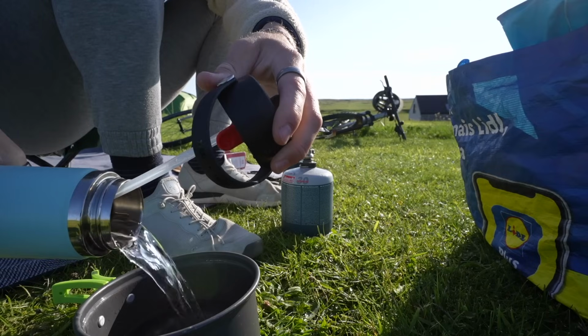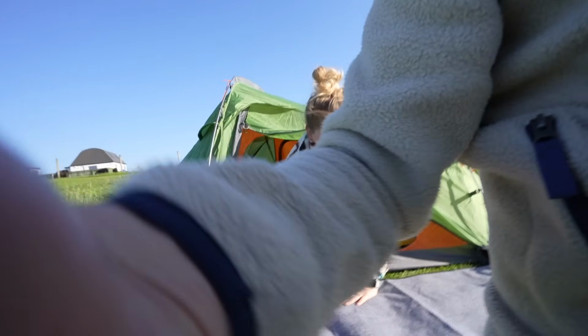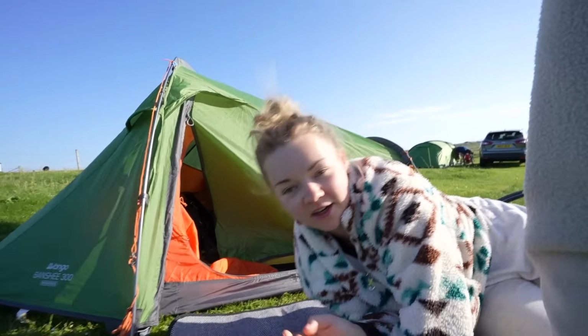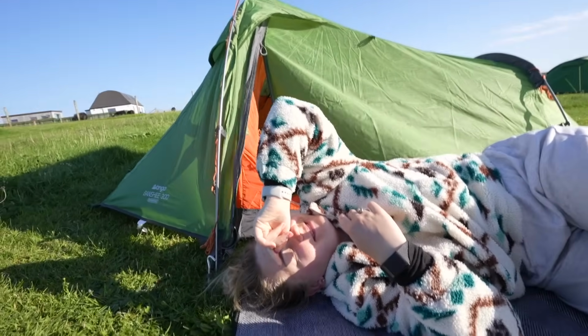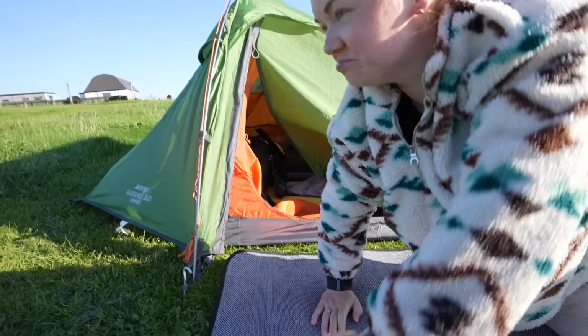Morning, everyone. I'm definitely gonna need this coffee this morning. No, that's not gonna do it. Good morning. Hello. Oh, it was actually really comfy in there. Back to lying in the sun. How did you sleep? Quite good. It wasn't too cold. Which is normally my problem in a tent, is I get too cold. But I was actually like perfect temperature.